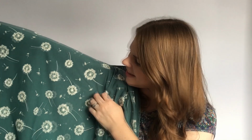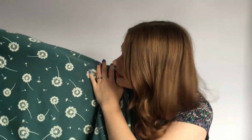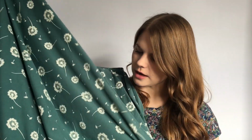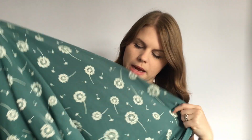So this has got the little dandelion puffs. Fairies, I don't know, I can't remember what these are called. It'll come to me when I'm probably editing the video. But in this beautiful green colour, and I really love this because it goes really well with navy cardigans and things, and that's going to be perfect for making a few test versions of the new t-shirt patterns that I've got. Then I've got this one.